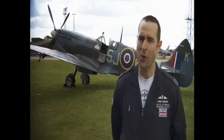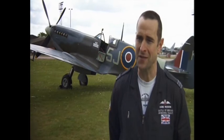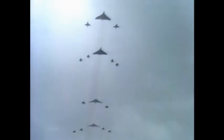No matter how many times we've flown this Flypast, we always need to make sure that when Her Majesty looks up, we're in exactly the right piece of sky so that we present her aeroplanes in the light they should be presented in. Here they come on the Mall.